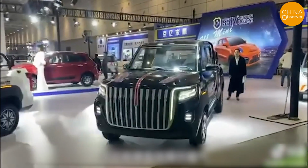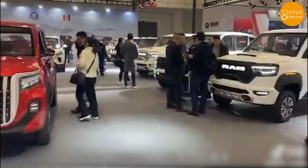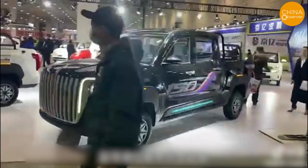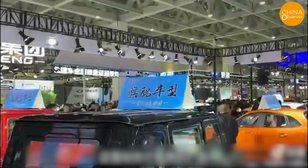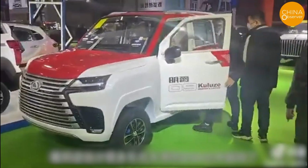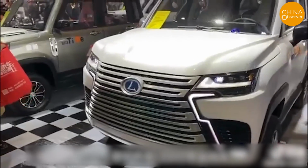These Old Man's Joy vehicles are not just trendy in appearance. Their interiors are also equipped with the latest electric devices and design concepts. They even feature AI intelligent voice interaction systems, providing elderly users with unprecedented convenience and user experience. These rugged-looking Old Man's Joy vehicles are sure to win the hearts of the older gentlemen.